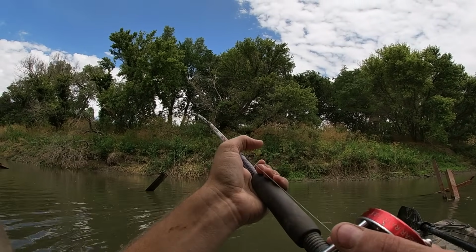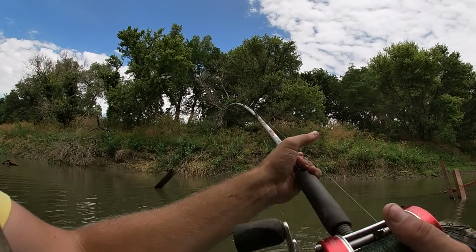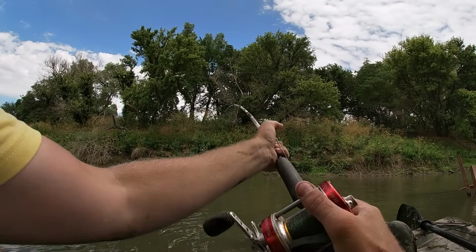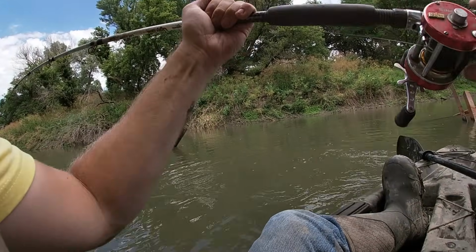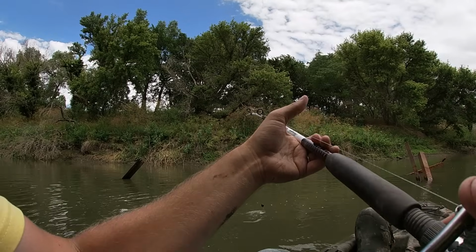Honestly, it's starting to get pretty hot. Got a little bit of cloud cover now, so it's not so bad. But as soon as that sun came up, it started getting hot. That bite just turned off. And I don't really blame the fish. I don't really want to be out and about in the heat either, which is why I'm getting ready to wrap up and get out of here.